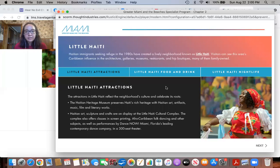The attractions in Little Haiti reflect the neighborhood's culture and celebrate its roots. The Haitian Heritage Museum preserves Haiti's rich heritage with Haitian art, artifacts, music, film, and literary works. Haitian art, sculpture, and crafts are on display at the Little Haiti Cultural Complex. The complex also offers classes in screen printing, Afro-Caribbean folk dancing, and other subjects, as well as performances by Dance Now Miami, Florida's leading contemporary dance company, in a 300-seat theater.